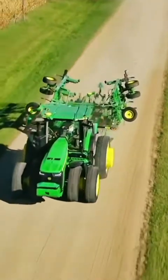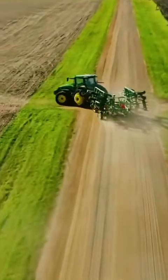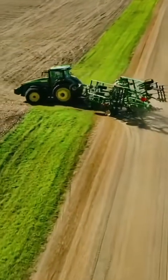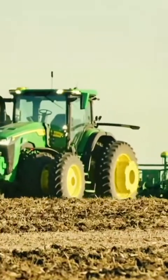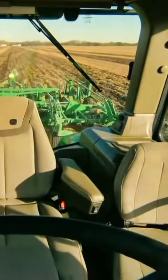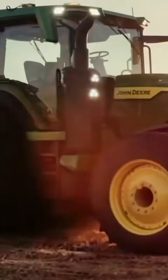But I think that you could do a series of ads showing the farmer in the tractor, selling this as an auto steer 2.0, something that turns around at the end rows, and then at the end of the day when the guy is done, he steps out of the tractor, hops in his truck, drives home to his family, but you see the tractor going in the background without him.